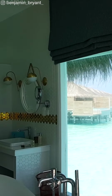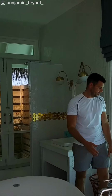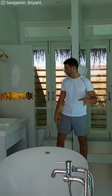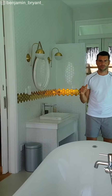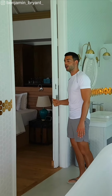And here we are inside the bathroom. So beautiful bath there looking straight out to that lagoon view. There's also a floor to ceiling window here which looks out to the lagoon as well. Then his and hers basins, a shower there and a toilet at the back, and that's the door that takes you through into the bedroom, which if you want to head around that way, I'll see you over here in the bedroom.